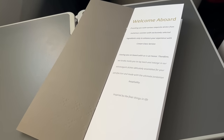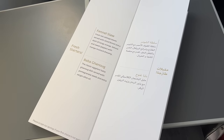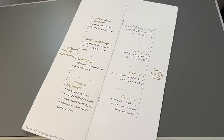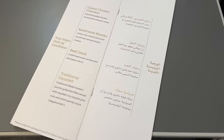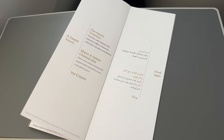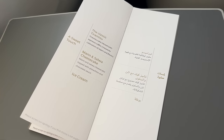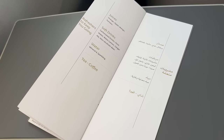Then was the food menu. There was multiple pages following a welcome page. First was the list of starters, then was a couple tapas options, followed by the choice of main courses, and lastly was the dessert selection. After which was some non-alcoholic drink options. I found it a bit strange that the whole menu was just one meal, but I did enjoy the selection. Here's to hoping we get more options for another meal later on.